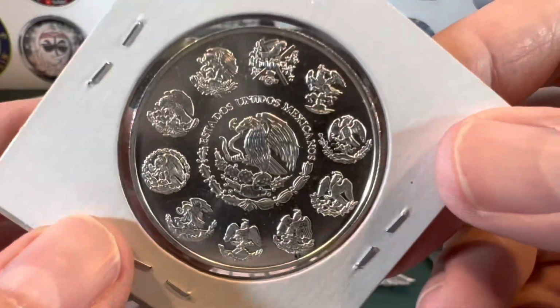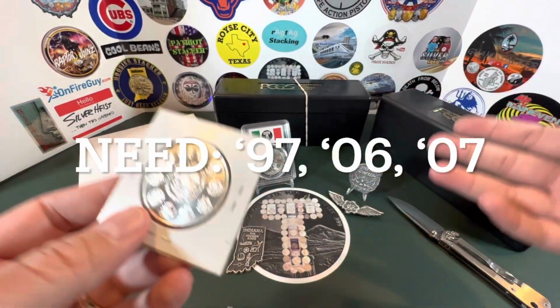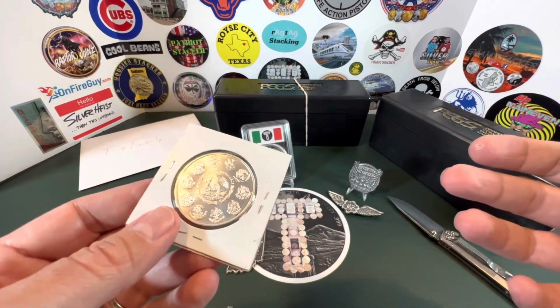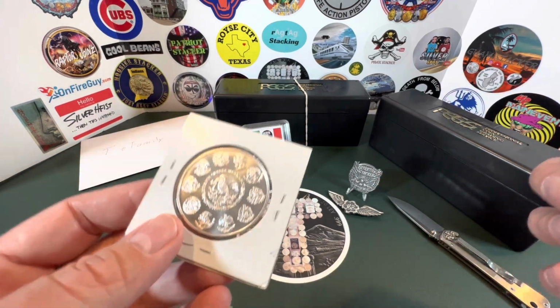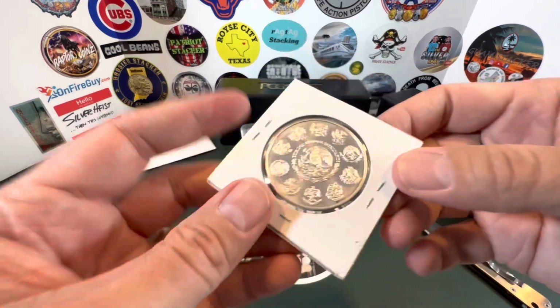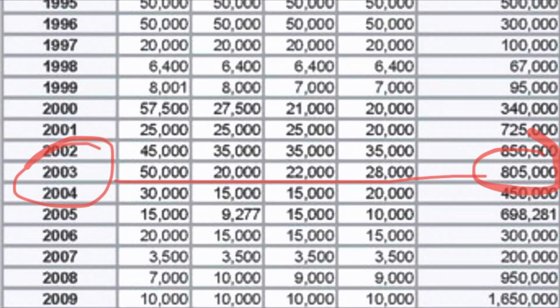And now I am down to only 3 years that I need, the 97, 06, and 07. I can understand the 97 being very hard to find. That little cluster of dates in the late 90s is really tough. 98 is the key date there. And this one has a mintage that's not the highest, that's for sure, and a little bit tougher one to find.